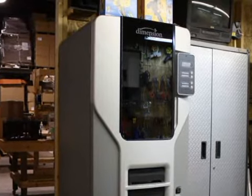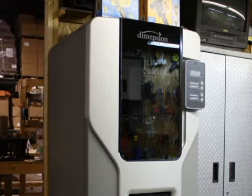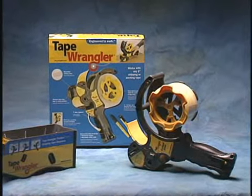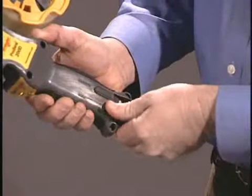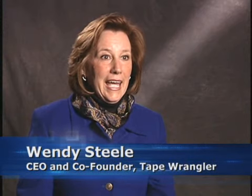Co-founders Wendy and Rick Steele use their Dimension 3D printer from Stratasys to innovate, tweak, redesign, and create realistic prototypes for their product line of specialty tape and stretch wrap dispensers. The speed of in-house prototyping helps them get products to market faster, while gaining greater acceptance with a product ideally designed for the consumer. We first learned about the Dimension 3D printers at a trade show, and were amazed at the technology and how fast and easy it was to produce prototype parts right in our own office.